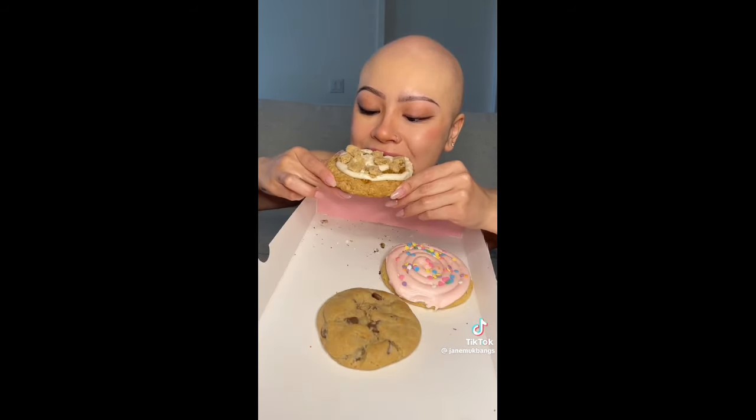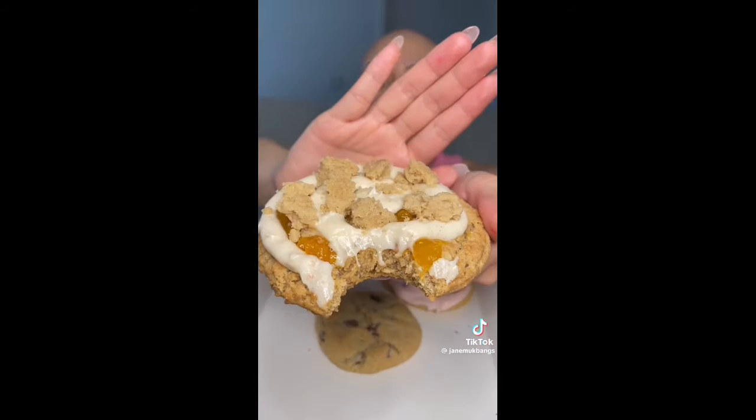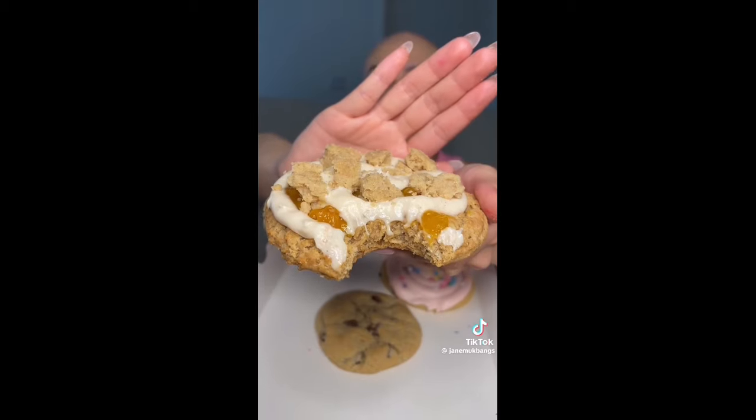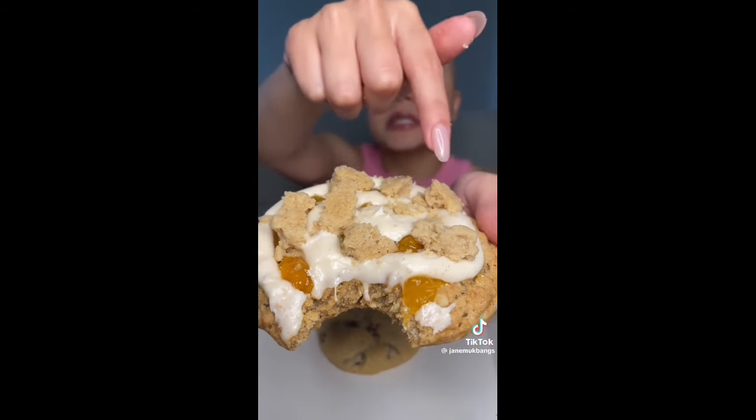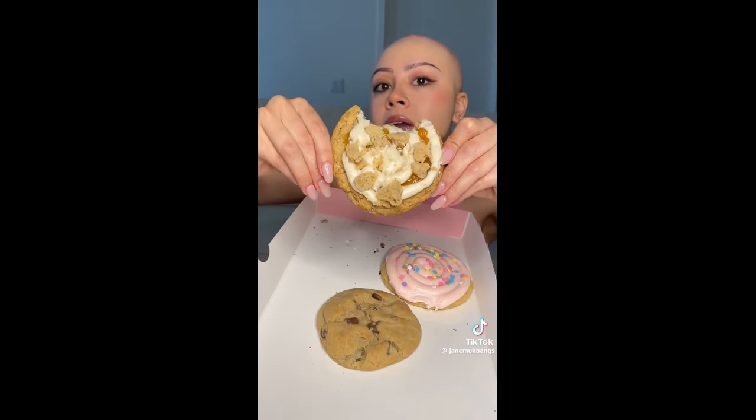11 out of 10. I've never had a peach cookie before, so I'm so excited. Oh my gosh. This is so delicious. What the heck? It's a cinnamon oatmeal cookie with peach jam on top and cinnamon flavored frosting. This is definitely my favorite one. 11 out of 10.